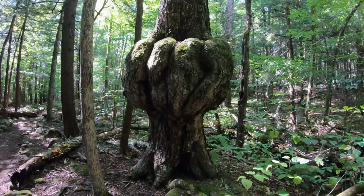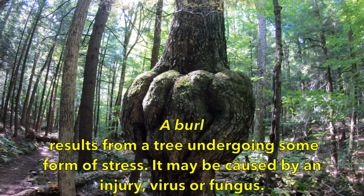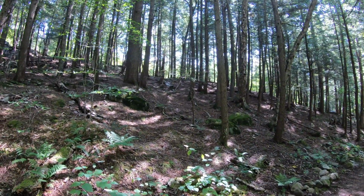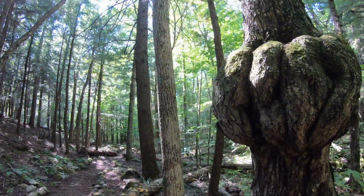Have a look at this. I wonder if that has anything to do with how high the snow builds up here in the winter. To look around, I don't see anything on any of the other trees. Very cool. There's also a nice patch of fungi over here.